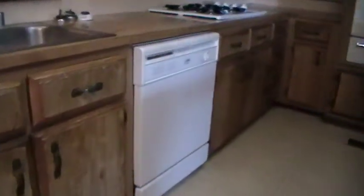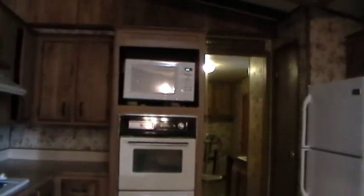Lots of windows. And then a smaller bedroom with a standard closet. And some additional storage space. In the kitchen, we have new appliances. We have a new dishwasher, new microwave that we're still trimming around, and a new fridge. As you can see, there is a lot of cabinet space.